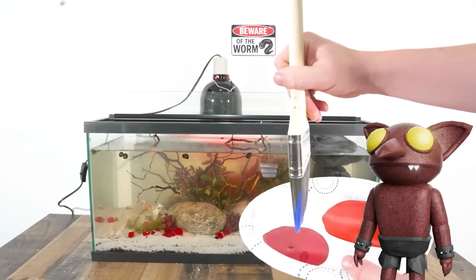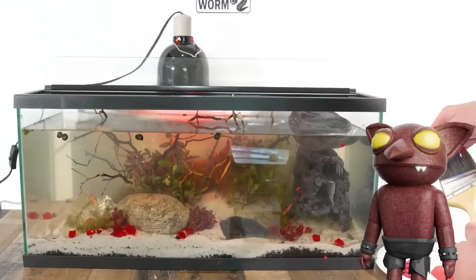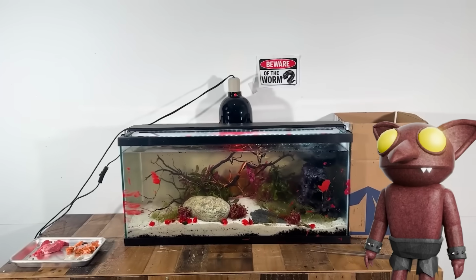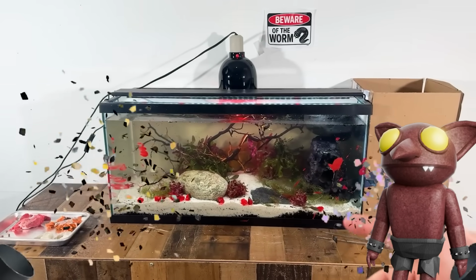I then even went and spiced up the enclosure a little bit by splattering some red paint along the sides to make it look like blood splatter. There we go, 100% complete bloodworm enclosure.